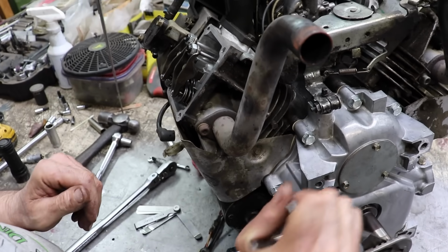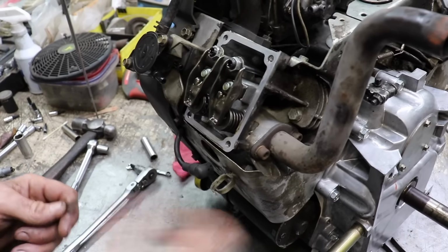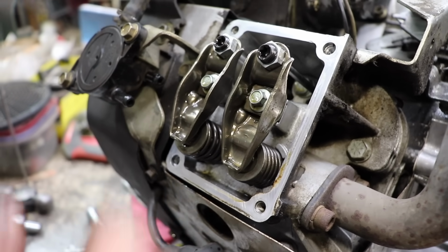You're doing it wrong, Taryl. You're supposed to have both valves closed and the piston at top dead center. Yeah, well guess what? This way also works. Look at your camshaft.